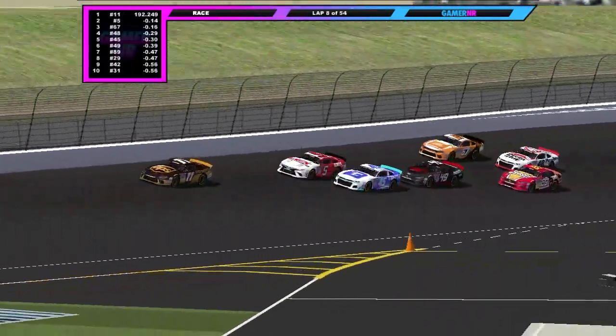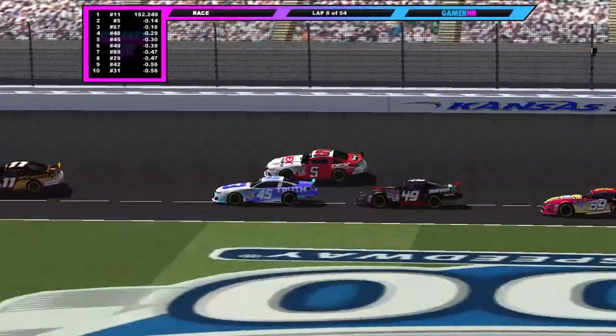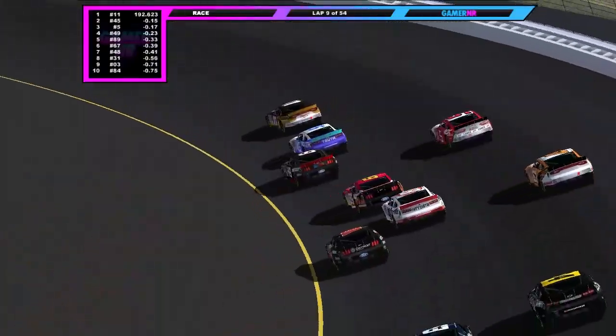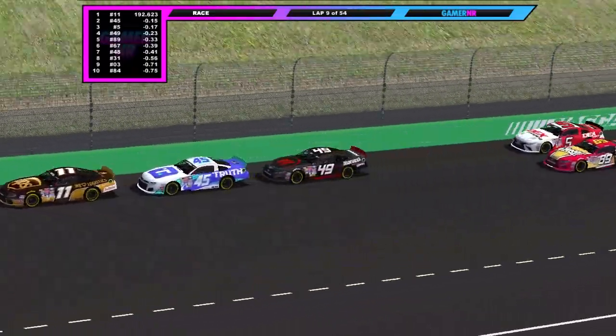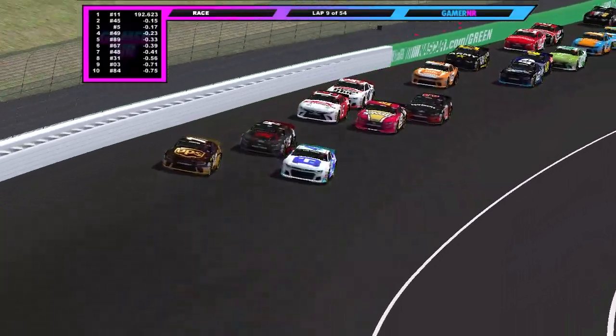Now to the inside for second, it is Lane Thomas in the 45, with the help from the 49, who got to the lead on lap number 2. He's already back. Roger Ray, strong so far this season, 11th in points, looking for his first victory though. For the lead, Lane Thomas.